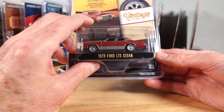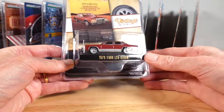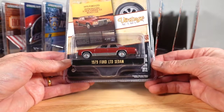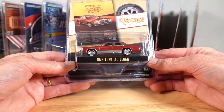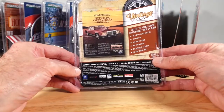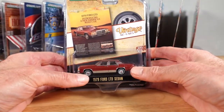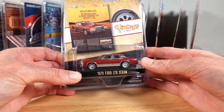1979 Ford LTD sedan. I'm not going to go into the variants of what LTD means. If you know in your heart the original, exact, correct one, keep it to yourself, because I'm just going to keep it to myself and not annoy you. There's the back. The theme for this one is vintage ad cars. I've seen a few of these in my shops and I've bought every one of them.